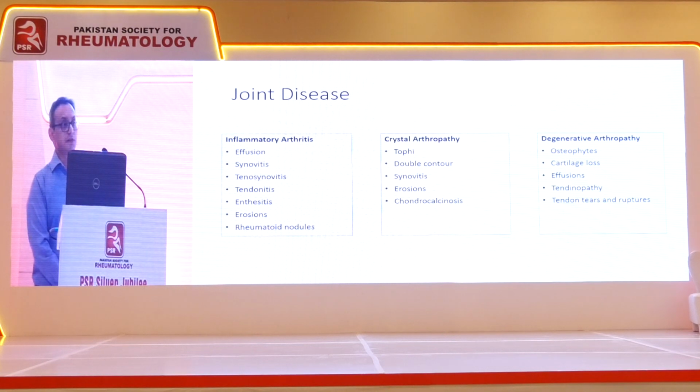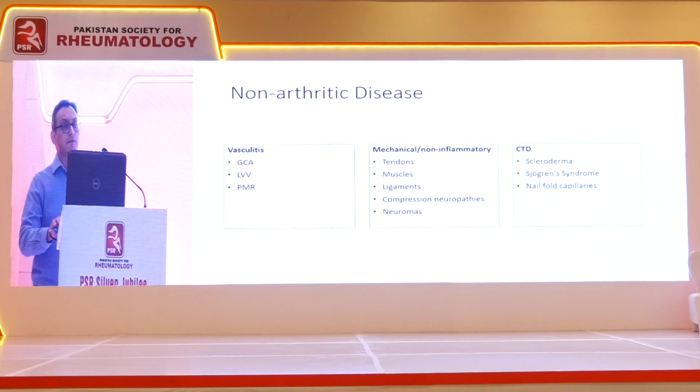With degenerative disease, we can pick up loss of cartilage and osteophytes alongside other changes that can happen in degenerative joint disease. Looking at non-arthritic disease, mainly for vasculitis, it is becoming the gold standard for the diagnosis of giant cell arthritis and large vessel vasculitis. It has pretty much replaced the biopsy. We hardly ever perform biopsies anymore, and very rarely we would require a PET scan to look for large vessel inflammation. Most of the times we are able to diagnose this on the ultrasound.